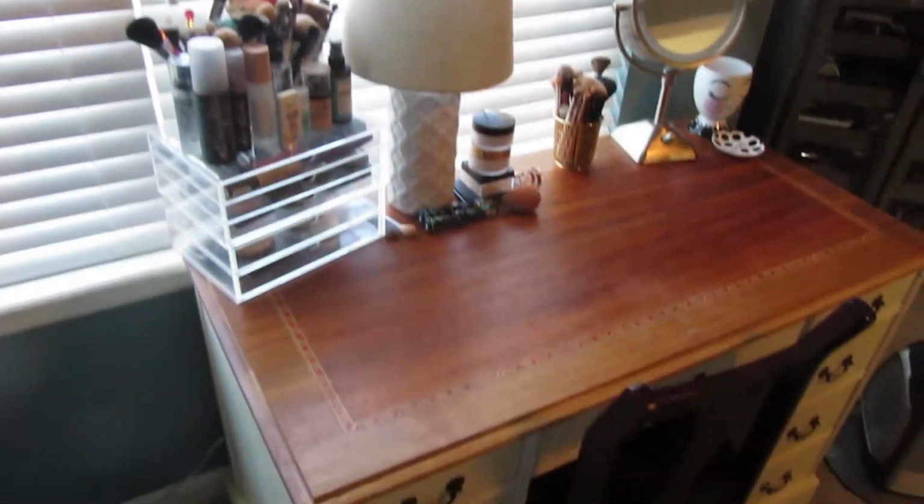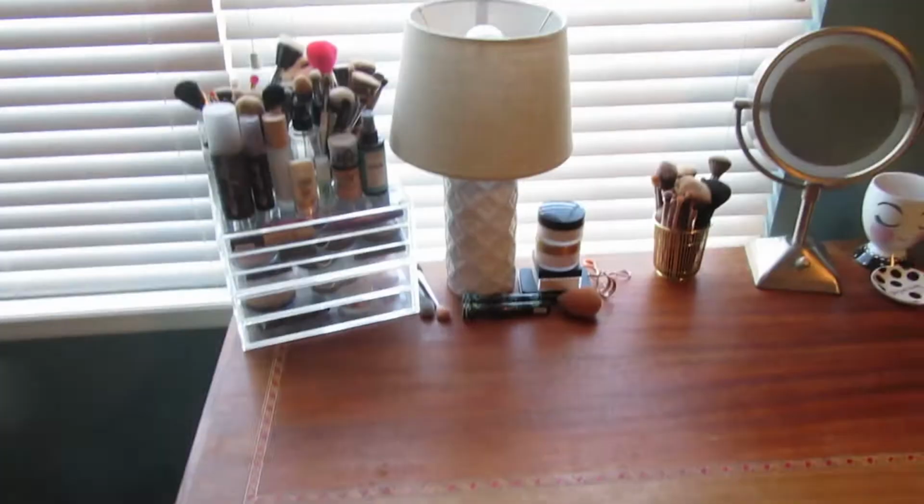All right, this space is cleared. Looks so much better. Now on to the cleaning of the brushes.